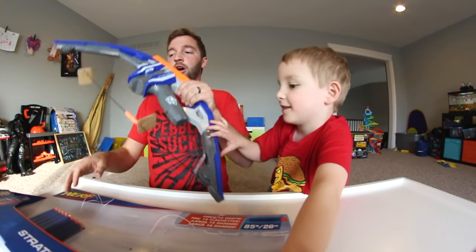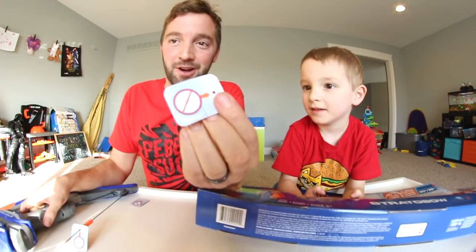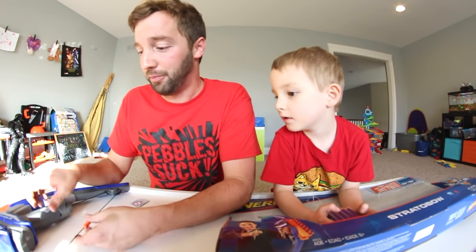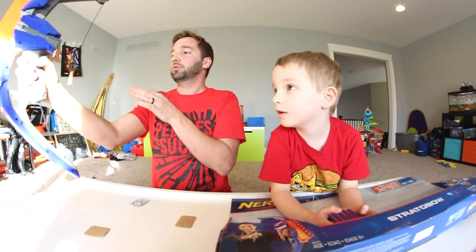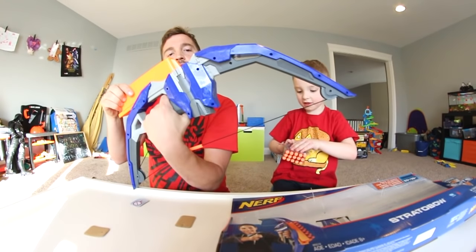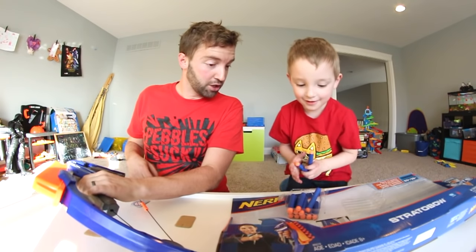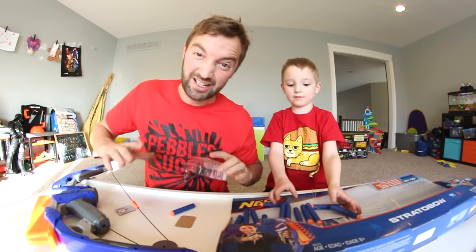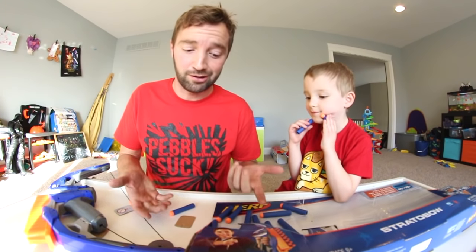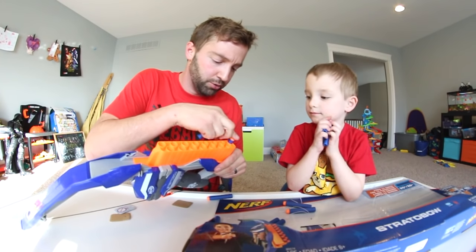Boom. We've got a bow. There's little things that tell you not to cut the bow, which is amazing because that means someone has cut the bow. Alright. Oh, that's how it works. You got the darts out! Yeah, it comes with 15 darts, the exact amount that goes in it, which I think Nerf should totally throw some extras in because who doesn't lose darts? We're gonna load this up, okay? Put all the darts in these holes, okay?